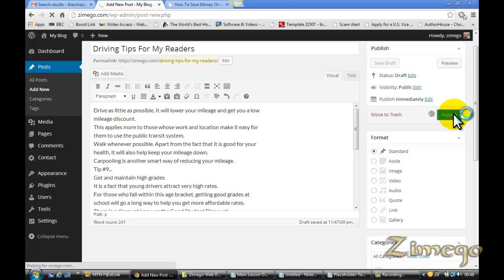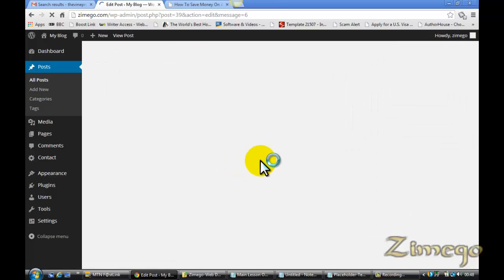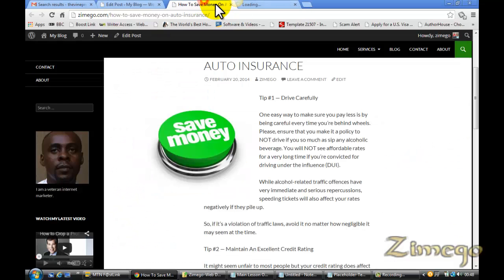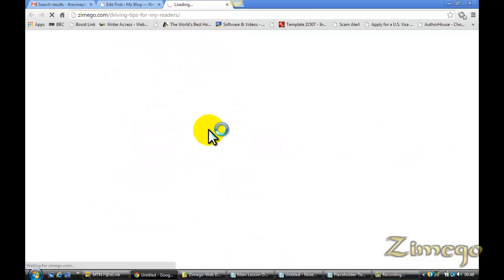So the basic formatting of this visual editor is like your Word, Microsoft Word, or things like that. You can play around with it and learn more as you do so.